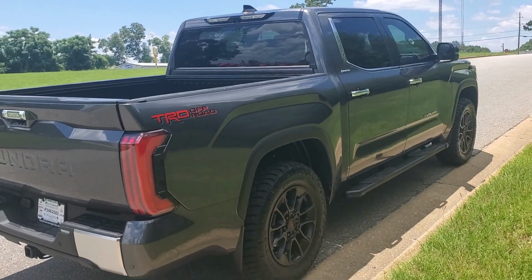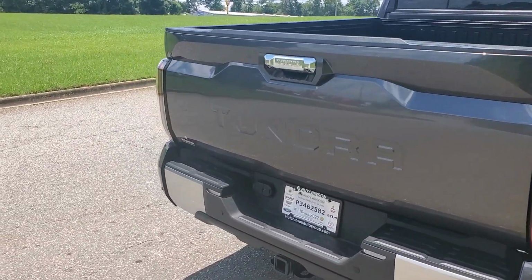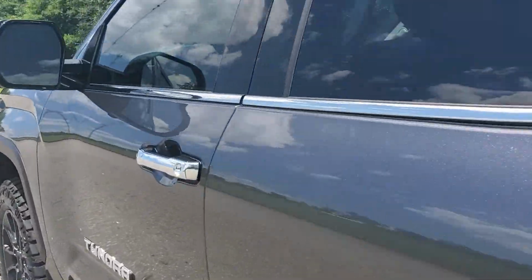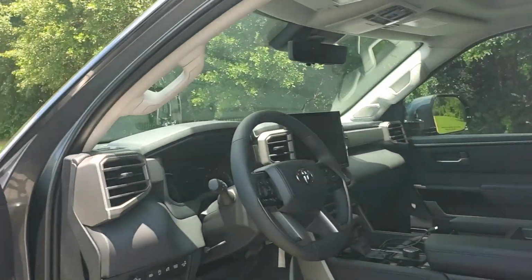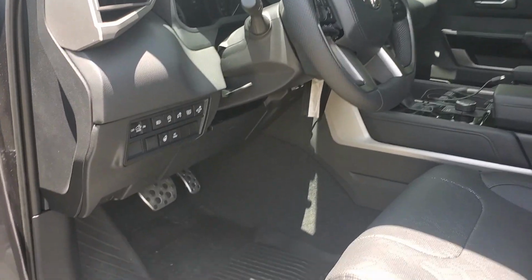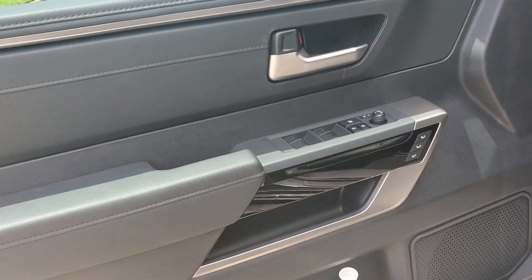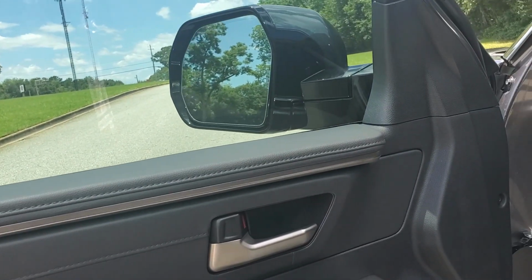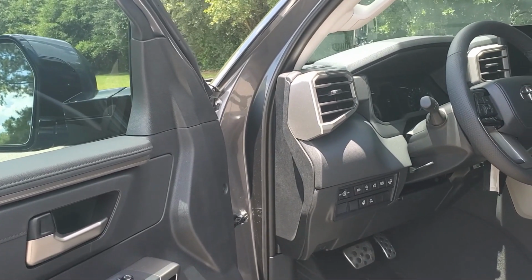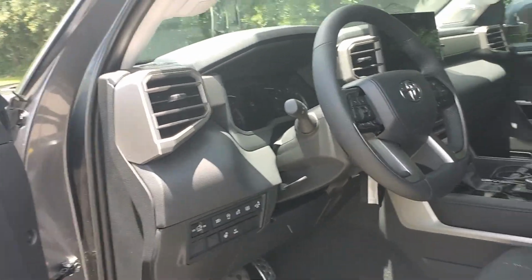This is another view of it. And now let me show you the inside of it. Okay, on the inside here, we do have the Tundra all-weather mats that came along with it. Of course, I don't have to go over everything. You guys see, it's pretty good quality. I can tell the difference in the quality with Toyota versus others. This is pretty good quality.